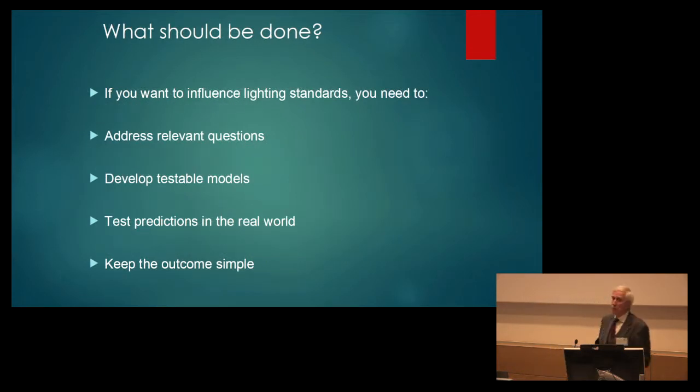Okay, and if you want to influence lighting standards and guidelines, then you need to address relevant questions. You need to develop testable models. You need to test predictions in the real world, not just in the lab. And you need to keep the outcome simple. Right? That's the general rule. That's if you want to influence standards, or if you want to influence the general public.